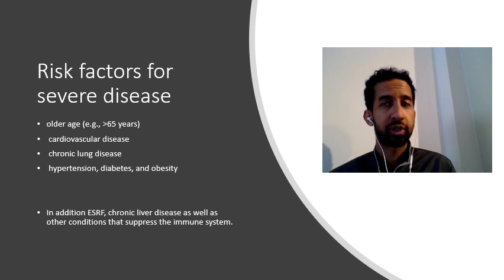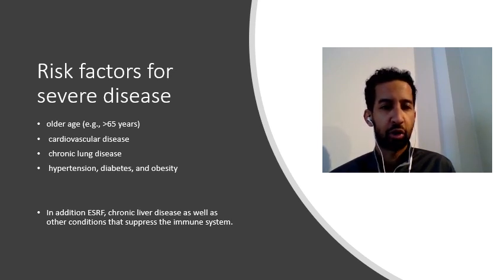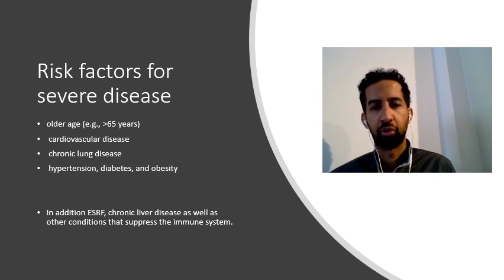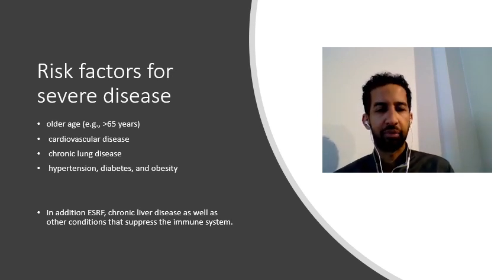With regards to risk factors for developing more severe disease, it's now common knowledge that the elderly are worst affected by COVID-19, and these tend to be patients who are more than 65 years old. However, there have been patients who have been severely ill in their 20s and 30s.